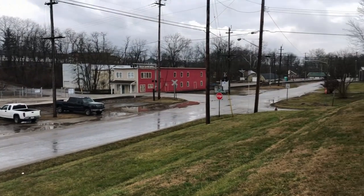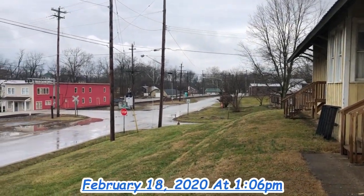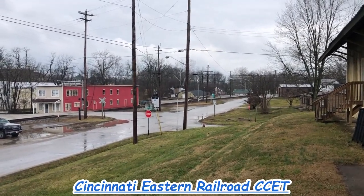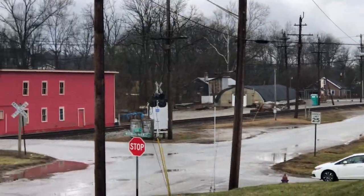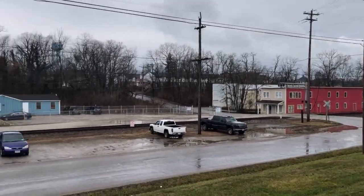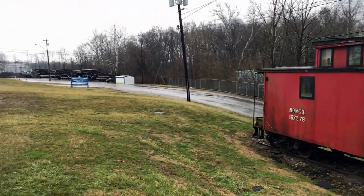We're in Mount Orb, Ohio here, folks, on a Tuesday afternoon. Got a train coming. The only downfall is all these wires. Look at all these wires and telephone poles. How do you get a good picture here? That's pretty difficult. You'll see what I'm talking about when the train comes. All these wires everywhere just kind of fouls the shot.